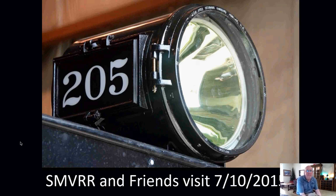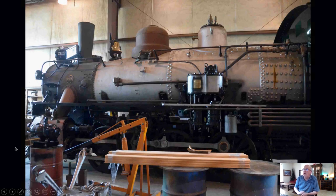So not too long after that boiler inspection in 2014, number 205 was successfully steamed up in early 2015 for a test firing, of course. And not too long after that, in July, is when the Santa Maria Valley Group, a business excursion by the Santa Maria Valley Railroad and some of the Friends of the Railroad and so on, went up to Portland. And we, among other things, got to visit George's facilities there. And so a bunch of these pictures now, that's what this is going to be, is our visit to that facility in 2015.